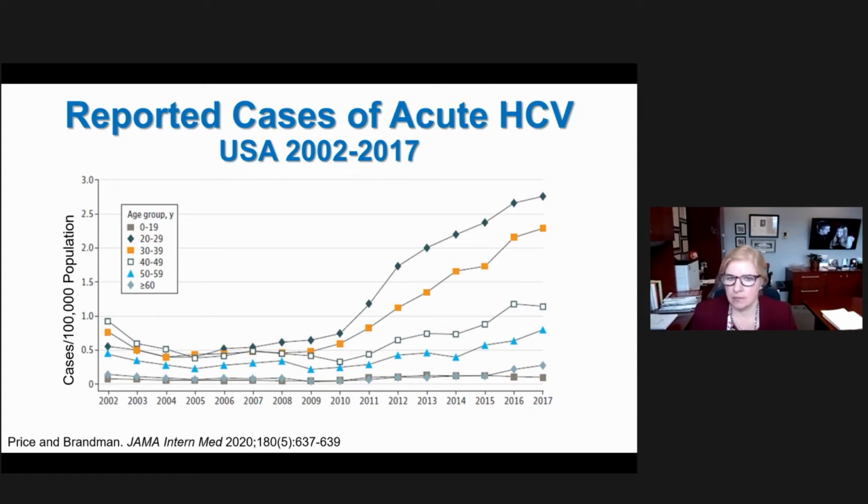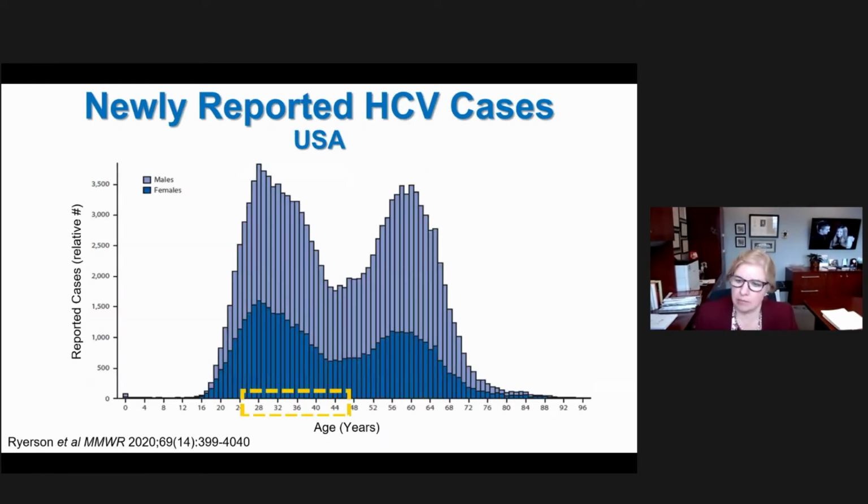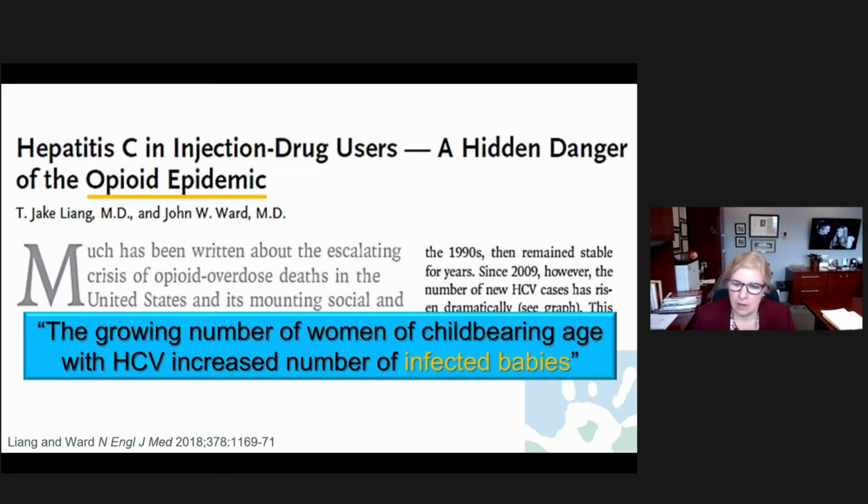And in fact, the cases of acute hepatitis C have been going up in this younger population in general. So 30s to 40s and 20s predominantly. And if we look at overall new cases of hepatitis C, again, it tends to be in younger adults. And as we might predict, unfortunately, the growing number of young adults infected means that there is a growing number of women of childbearing age infected, and this could very well increase the number of infected babies.